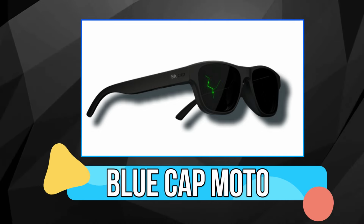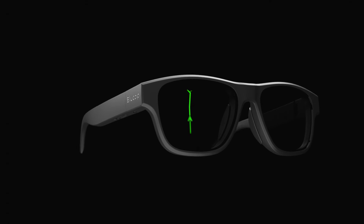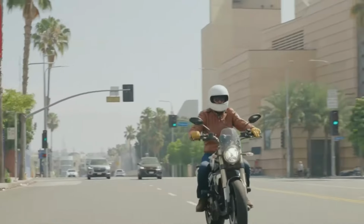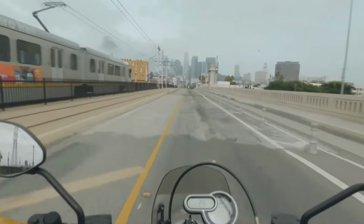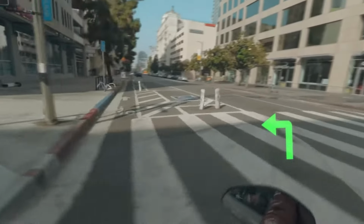Blue Cap Moto. The revolutionary sunglasses designed specifically for motorcycle riders. These cutting-edge glasses feature a heads-up display built right into the lenses, ensuring your focus stays on the road while offering an immersive riding experience. The turn arrow feature guides you through every turn, and for detailed directions, simply press the map button, all without diverting your attention from the road.